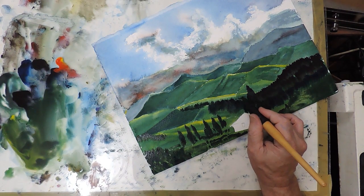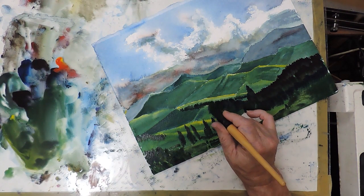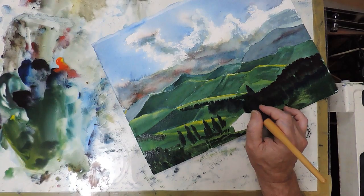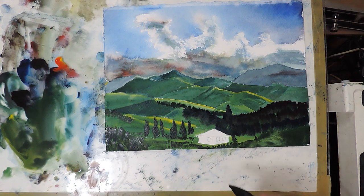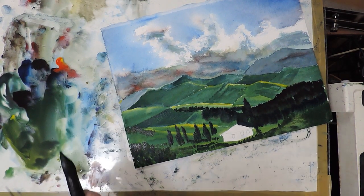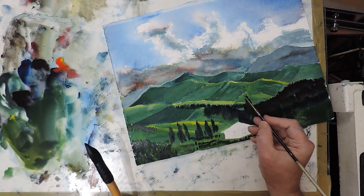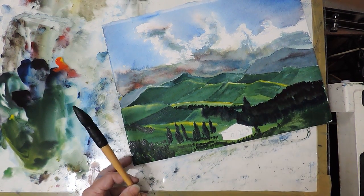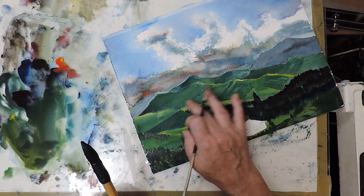So there's another row of trees going behind there, we'll say, which hopefully deals with our blossom that came down there. So there's no blossom there visible anymore. Now there's some white there that I don't particularly want. Let's just put in a bit of just dark enough colour. Similarly there, and there.